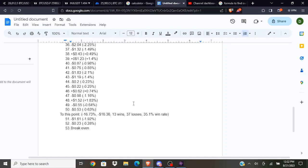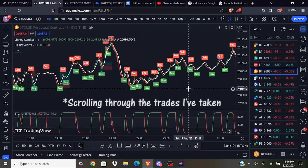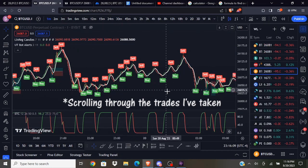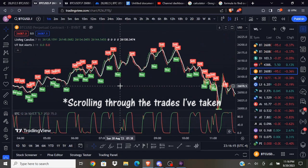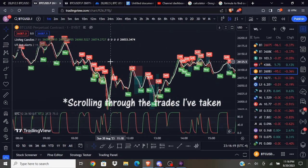And I found that a lot of times, by the time I get my entry criteria, price is already pumped, and I can't really notice it because the bars are off. And then by the time I get my exit confirmations, price is already dumped, and I'm already down a bunch. So just going strictly off the confirmations is not going to work.